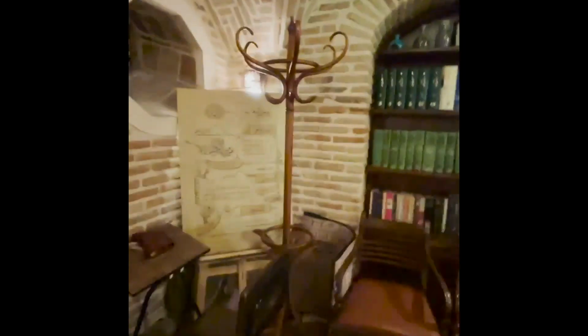This is also inside this restaurant. They've got this like beautiful little room. As you can see, so cute. Traditional Iranian.